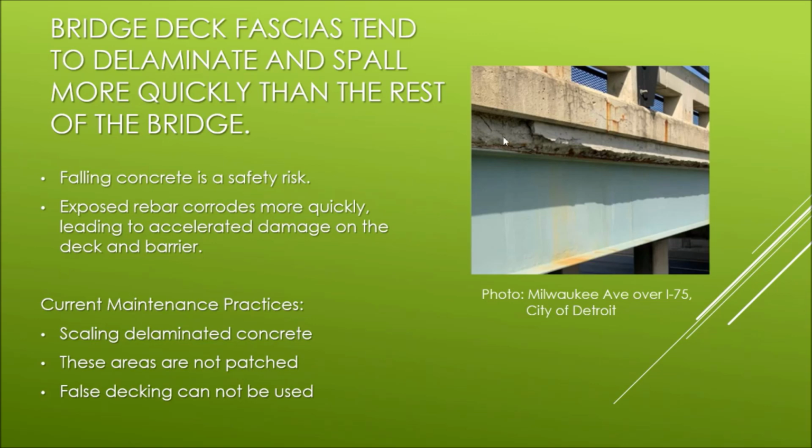There's two main concerns with this issue. One is a safety concern. Falling concrete could pose a hazard to motorists and pedestrians under the bridge. And the second concern is if the deterioration advances too far, this barrier could become undermined and then not withstand a vehicle impact potentially.